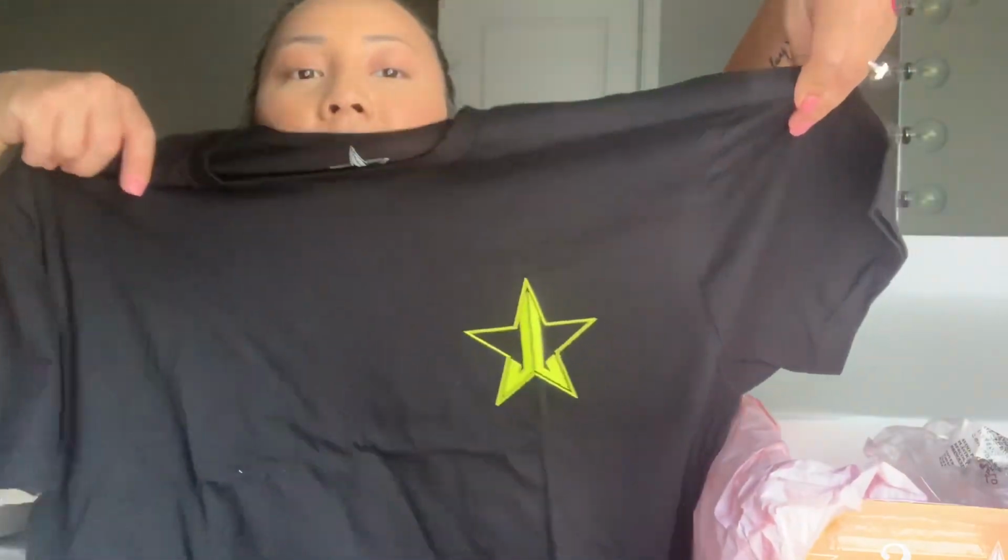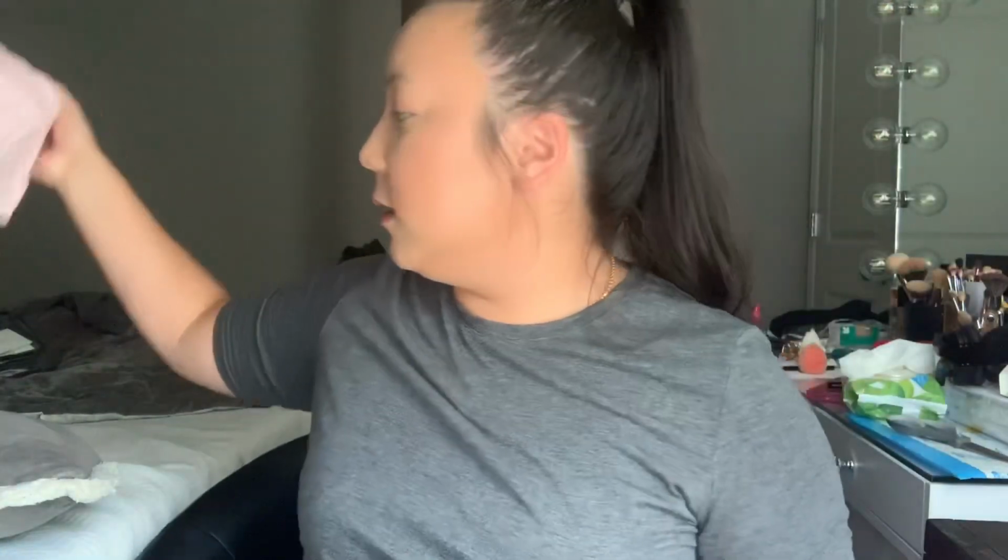Okay, so it's a black tee with the summer lime green here. And on the back, it says, hi, how are you? So cute, really cute. It's soft too. Dope, I'm excited. So that is it for the mystery box.